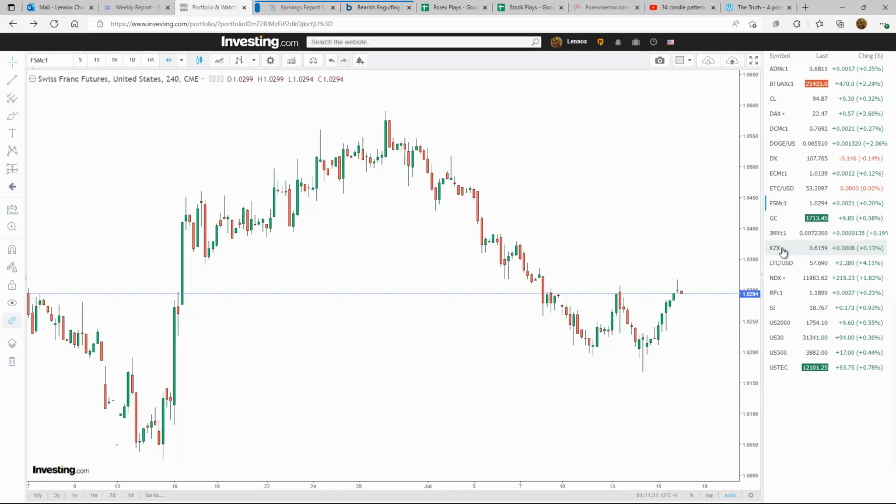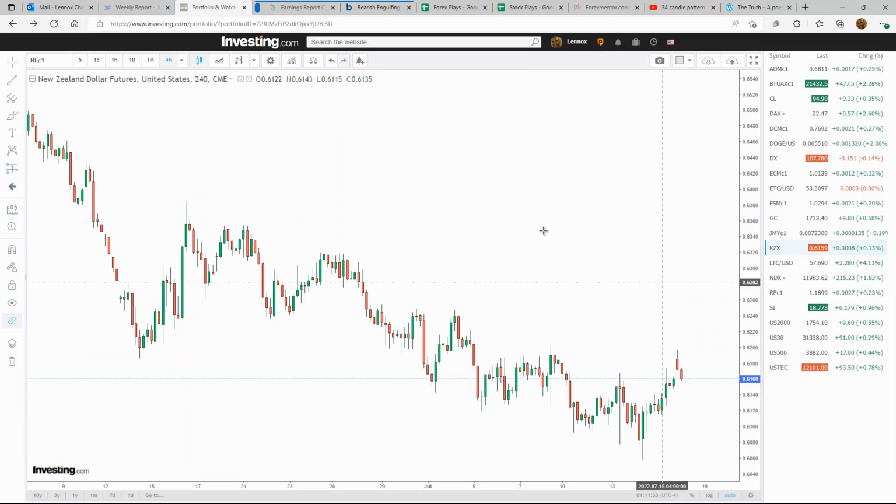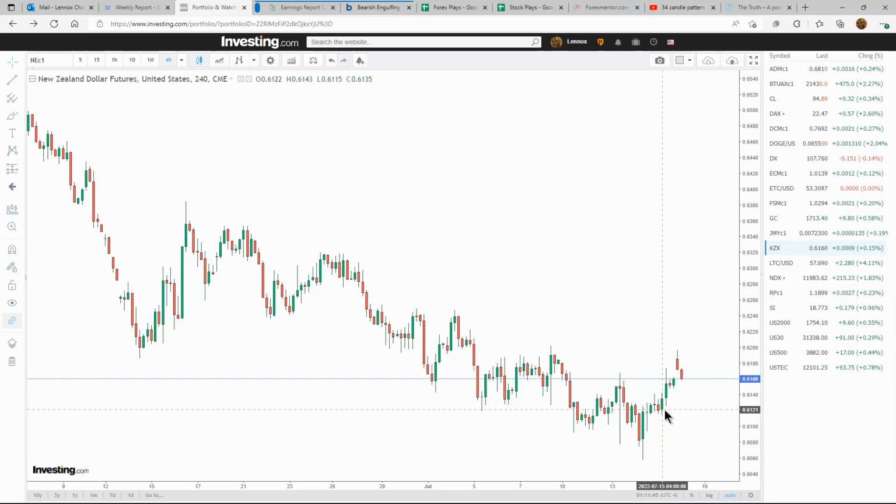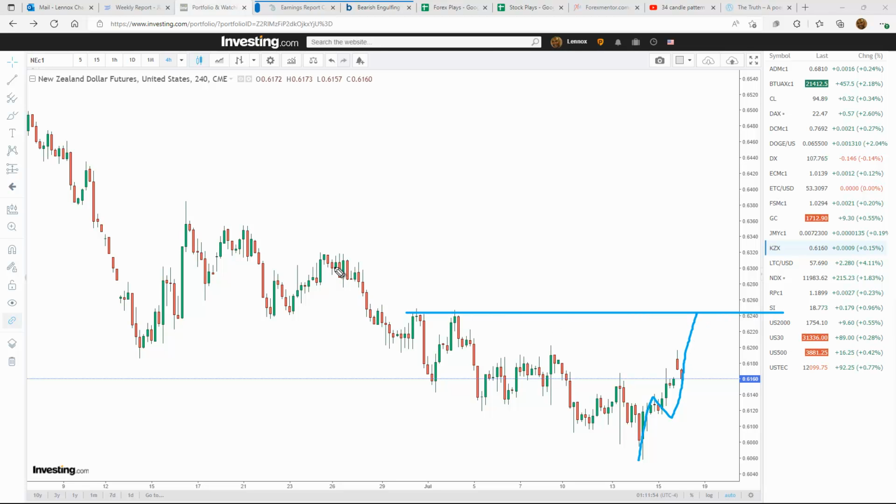Taking a look at the New Zealand dollar on the daily. Okay, also quite strong off a huge drop. We've got a pin bar there as well, looking to turn this tide around and push back to the upside, and that's what we're doing. So I would look for continued movements back up into this area and even higher going into the week.